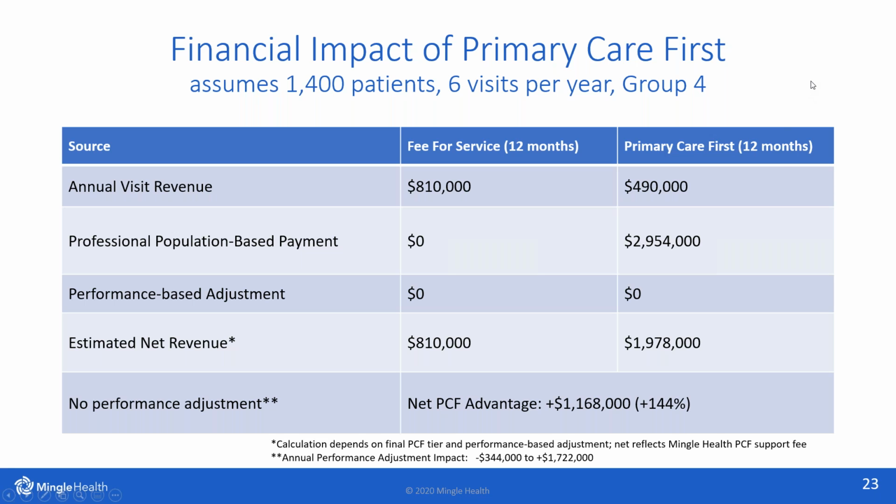So in this particular example, this assumes 1,400 attributed patients. They're being seen 6 times per year on average, and it is a group 4 practice. So that gives you an idea of some financial consequences. So you can see the net PCF advantage is an increase of 144%. Pretty substantial and definitely worth some innovating to get there. Please recognize too that this does not include any of the bonus adjustment potential.